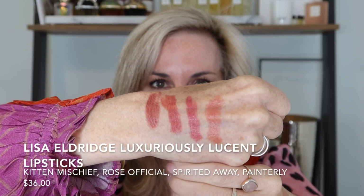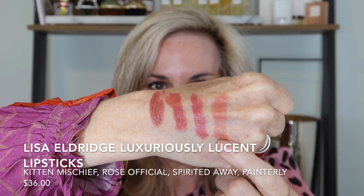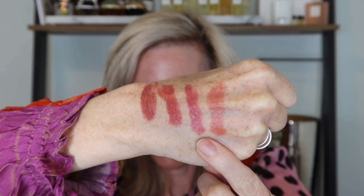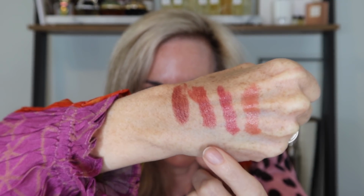These are the 4 colors I picked up. This is Kitten Mischief, which is going to be a beautiful kind of caramely pink tone. Then we have Rose Official. This is going to be your classic blue-based kind of light to medium rose pink. You knew I would love that one. Then I picked up Spirited Away, which is sort of your modern rosewood. I love this tone, guys. It's just absolutely gorgeous.